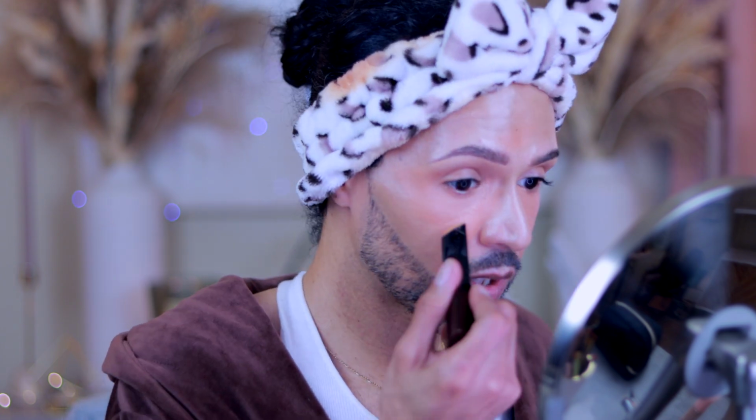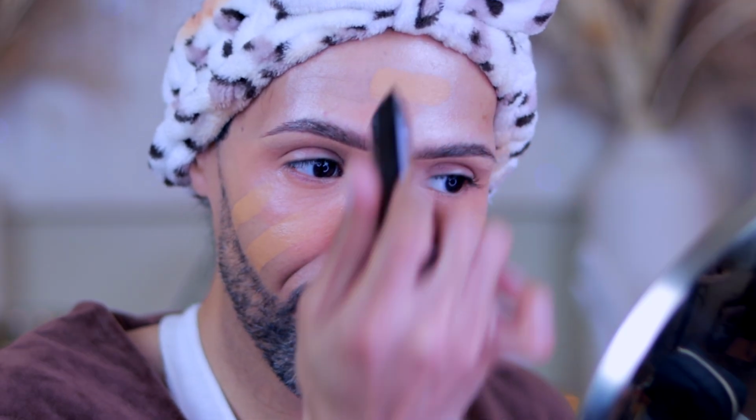So I'm gonna go ahead and apply a little bit of this. Now I think the cream, because it is so hydrating, really sits on my skin and makes that almost airbrush kind of effect. So I do 2 little drops of swatches, one on the forehead and a little on the nose. Now obviously that's a little too light for me, so we're gonna go ahead and mix a little bit of the Soft Lit, which is my actual shade.